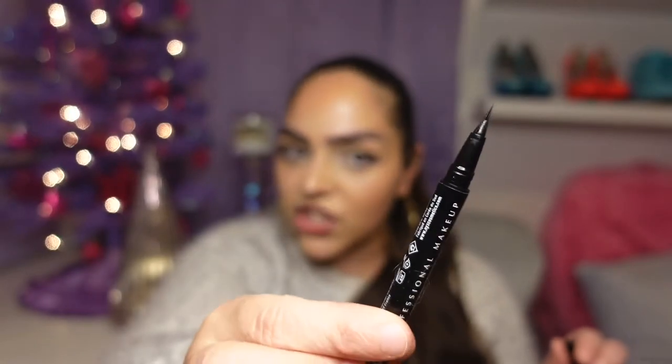This is one of those brush tip pen kind of situations. Once I got the hang of it, once I figured out how to really make it work the way I needed it to, I very much enjoyed this. I am wearing it today. I am trying to squeeze every last little bit of pigment out of this that I can. I'm glad I have this. I have already repurchased it, and I definitely recommend this one.